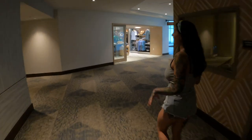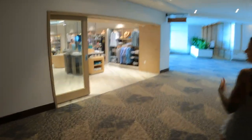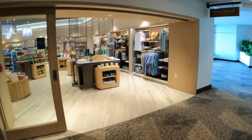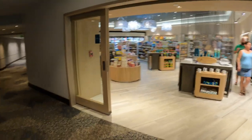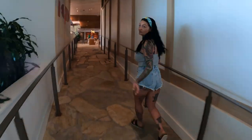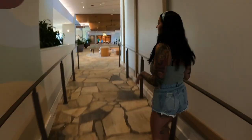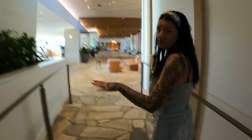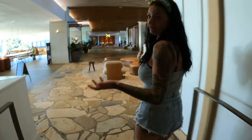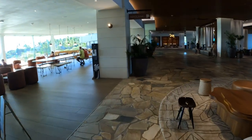This loops us back around. Just done a circle. This is a room back up to the main lobby entrance. On the left, there's a coffee shop, some light breakfast, muffins, cookies, really good coffee with a view.